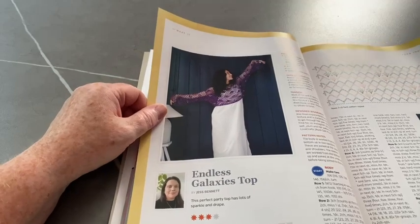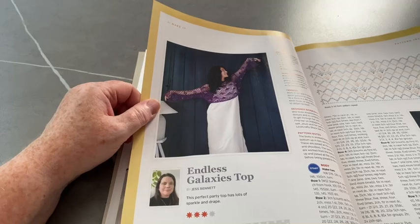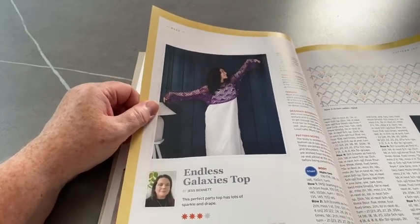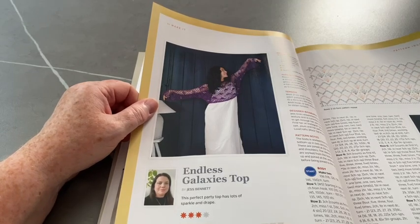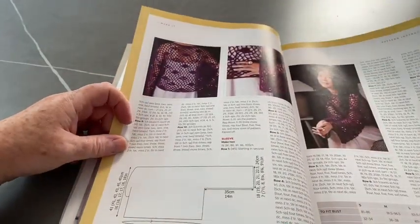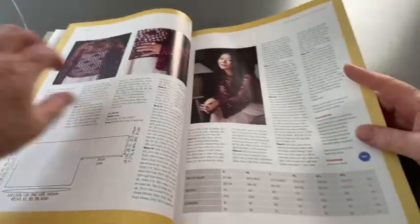Again, we see lots of mesh tops on here, don't we, but it's just got sequins sewn on it. Basically, it's just sleeves, isn't it? But you can carry on and make that as long as you want if you want to do it. And there it is. Okay, small up to a 3XL.